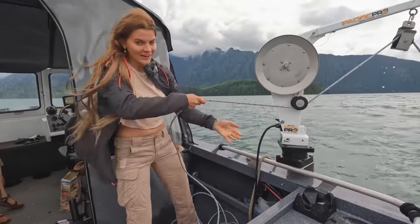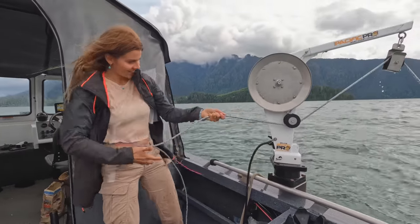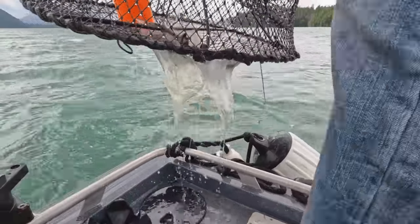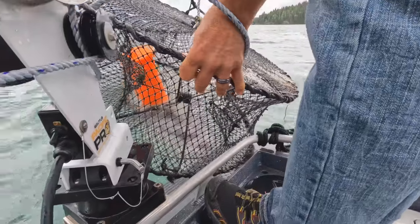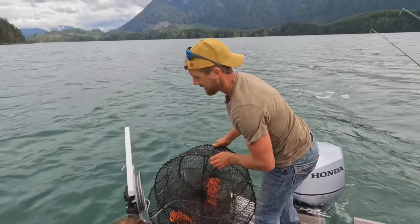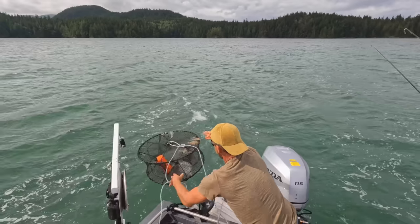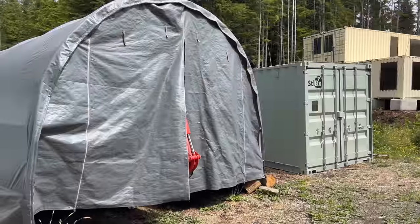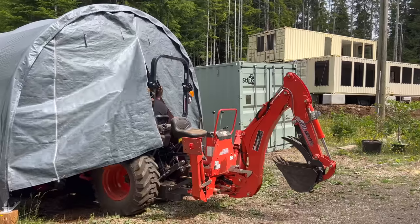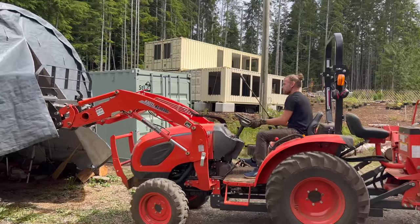Get us some spotted prawn there, Jade. We figured out the pulley system a little better. We're using physics to our advantage. See, he's already gone for it. Whoa! Hey, he's gonna split. You ready? Yeah, I'll do it. Where are we at right now? Oh, go back. There you go.